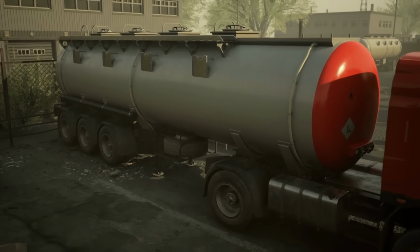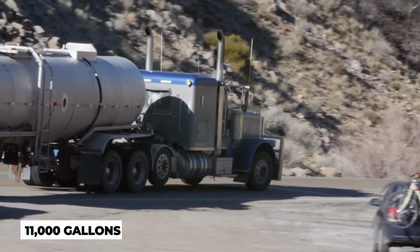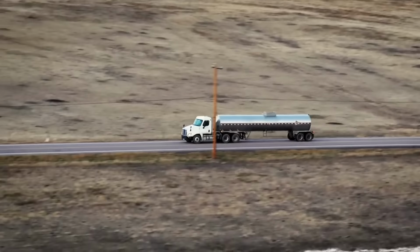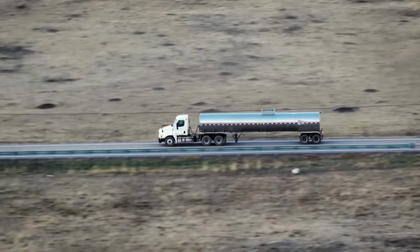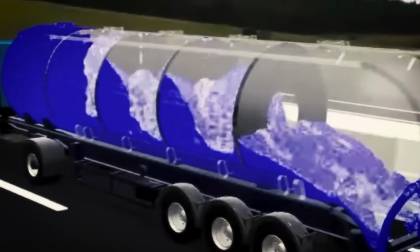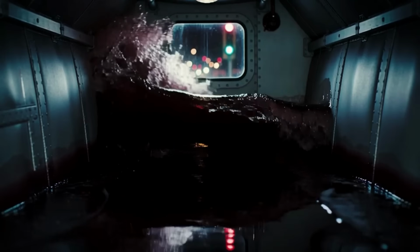That sounds boring. But here's what's actually happening every time one of those silver cylinders rolls past you on the highway. It's moving up to 11,000 gallons of liquid at 70 miles per hour. 1 gallon of diesel weighs about 7 pounds. Multiply that by 11,000 and you've got roughly 77,000 pounds of liquid that is very much alive inside that shell. Sloshing, shifting, surging with every turn, every lane change, every hard brake. That's the weight of about 25 full-grown elephants, all moving independently inside a metal shell on a highway.